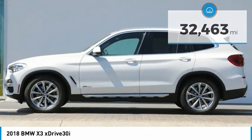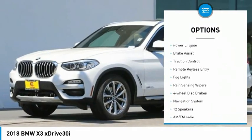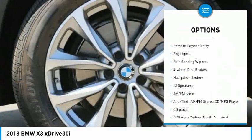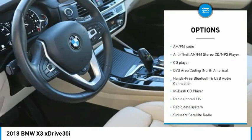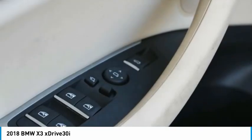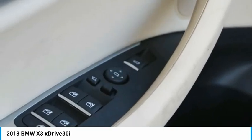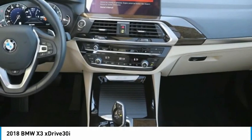Here are some of this vehicle's great options: panoramic moonroof, electronic stability control, alloy wheels, power liftgate, brake assist, traction control, remote keyless entry, fog lights, rain sensing wipers, four-wheel disc brakes. Searching for a dependable vehicle that looks great too? You found it, so stop in today.